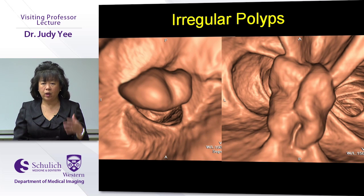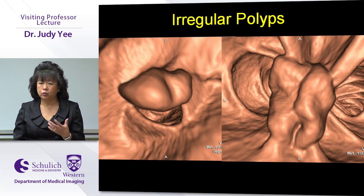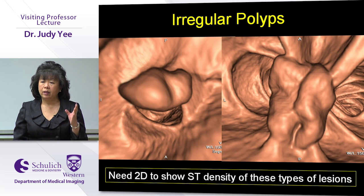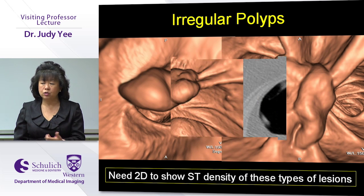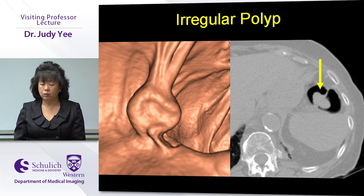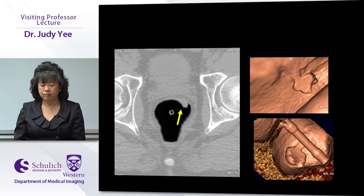Now, I mentioned that when you have angulated morphology, you're thinking about stool, you have to do your due diligence and check your 2D views for soft tissue density, because you can have irregularly shaped polyps that have this very angulated appearance. And here's just 2 examples of that. Here's a polyp which has more of a linear, bulbous type appearance. Here's another one with a discoid morphology.